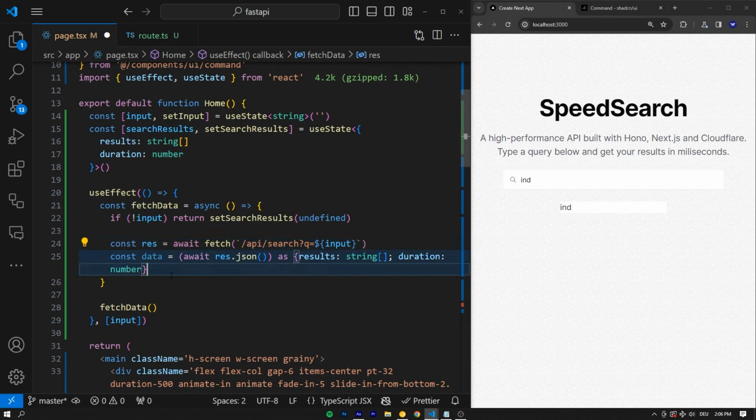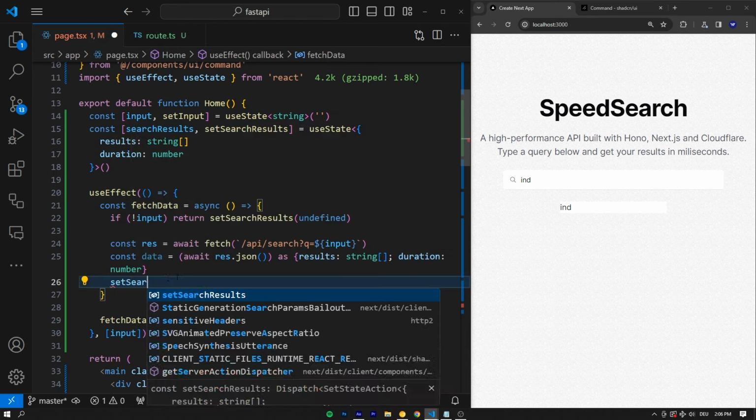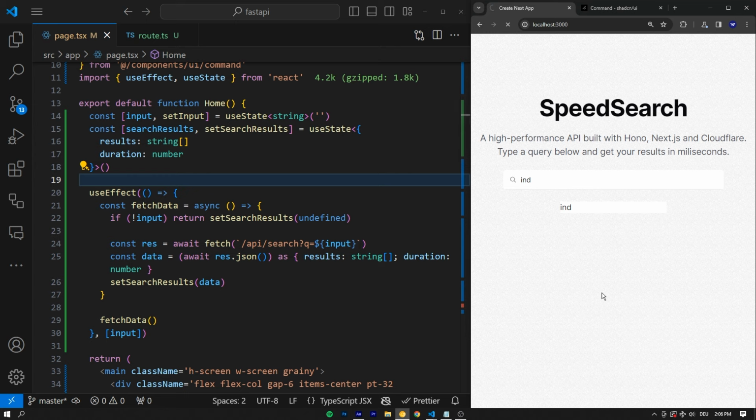And the benefit of this is that we now get type safety on the front end and can, for example, set the search results to the data that we get back just like so, because the data structure here and what we get back from the backend is, of course, right here. You see that it's the exact same. Beautiful. Let's save that and see what happens.